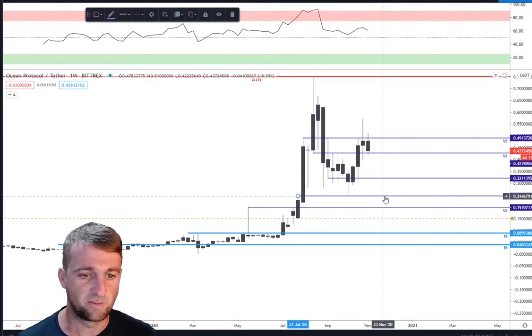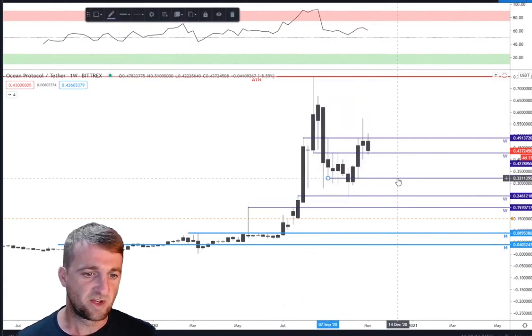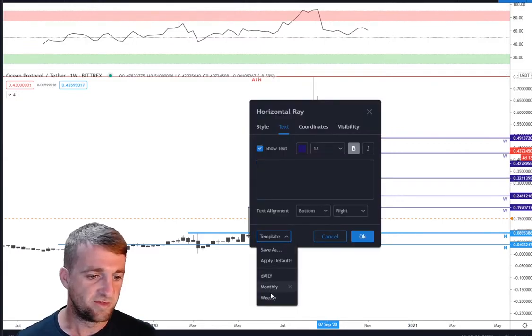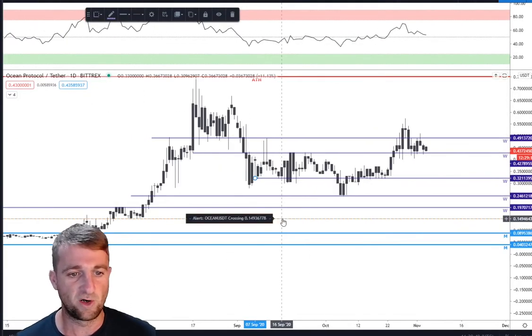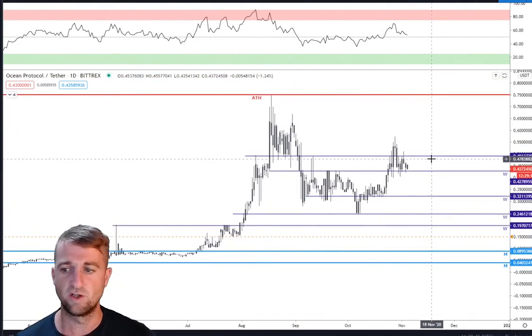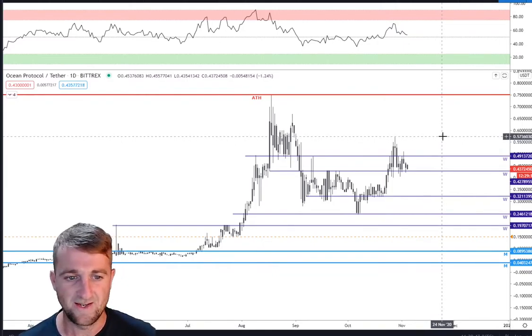Usually weekly is purple. So we've got a lot of levels there really. Like I say, it does honour them very well. And then we'll drop into the daily time frame. I'm not going to put any support and resistance levels in here because you can see we have a lot of structure in place already. So I don't think there's any need to get any in.